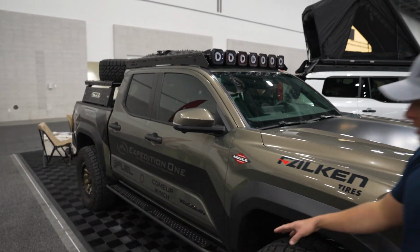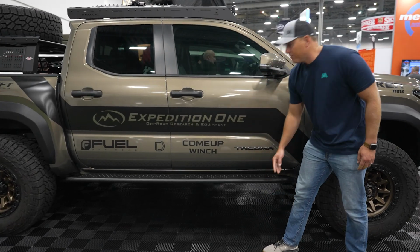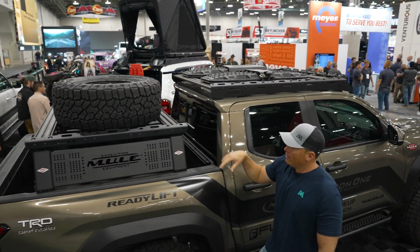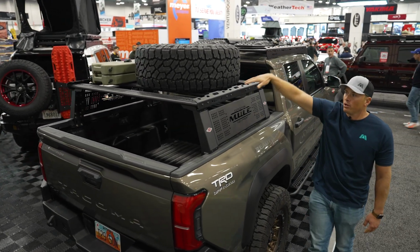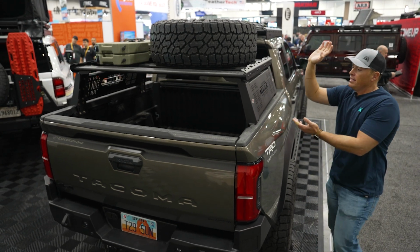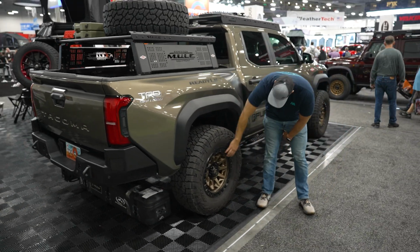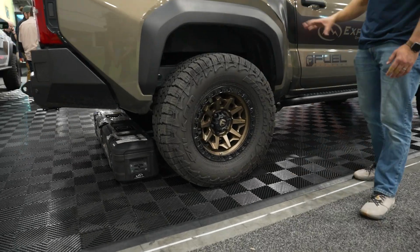Not only do you have these really clean side steps that add some additional grip without having to have like the sandpaper type finish on it, you have got the Mule rack up top, which is cool because you can mount just about anything up there. And then back here, I like this little smaller rack that's a little bit more compact, doesn't stick up super high. You could put a rooftop tent on here as long as it's not a clamshell, but like it opens up on the side. And overall, pretty cool. I'd like to see a tonneau cover, but what are you gonna do? Those wheels are pretty sick too. These are Fuel beadlock wheels in bronze, and this color combo is really, really cool.